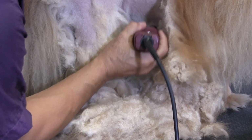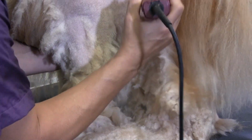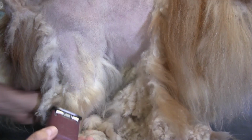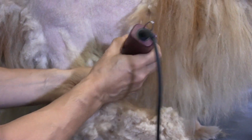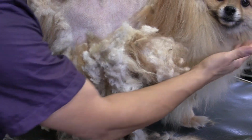I just want to keep her calm enough where, you know, she's staying still for me and letting me do it. But I'm gonna kind of just piece that right off. Okay, so there you go. You know, it's just one huge mat.